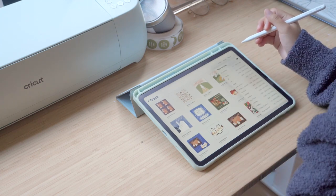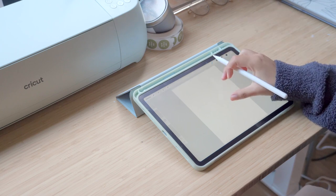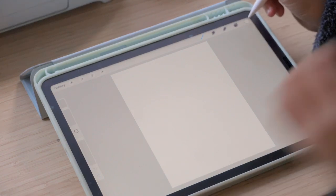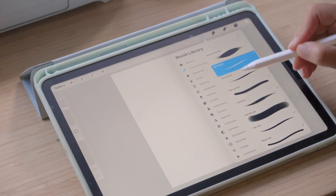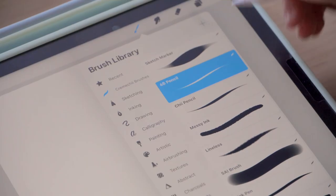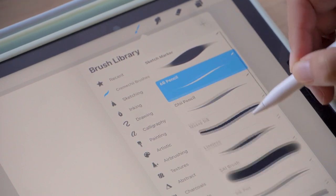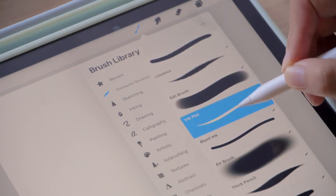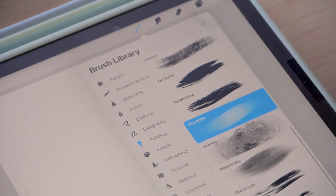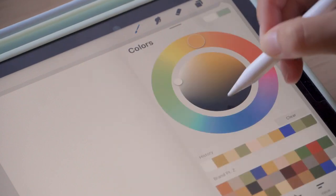A lot of projects open, so I wanted to make a new canvas for prints, which I'm drawing today. I'll use the 4.25 by 5.5 canvas. The main brush I'll be using today is the 6B pencil that comes with the Procreate pack. Along with the 6B pencil, I usually use a couple of other brushes like the ink pen or the blunt ink pen, and these are really helpful for outlining. And I also use the gouache brush in the painting set to add some texture. So these are my usuals, and I definitely recommend them.